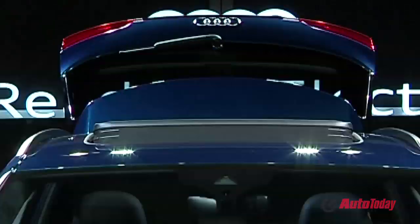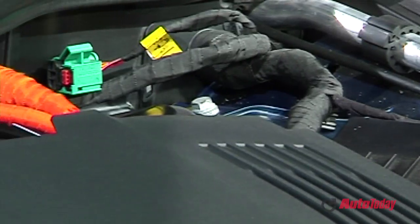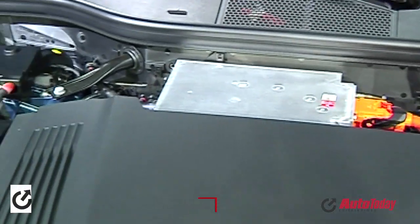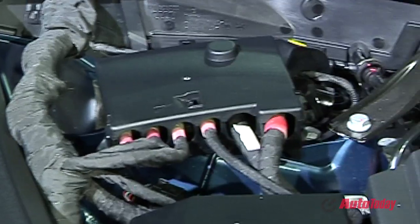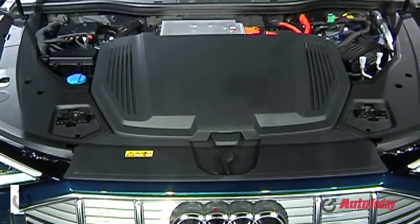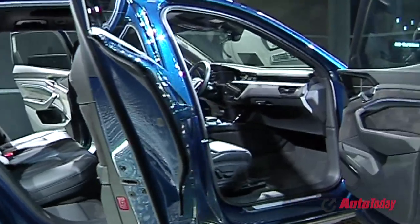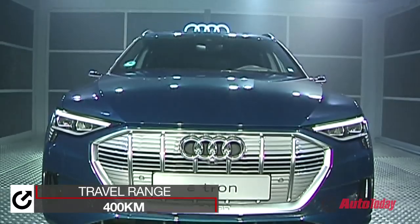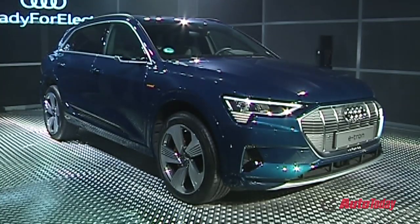It's that simple. Audi says the e-Tron will come with 2 completely silent electric motors to drive the SUV. Combined, the 2 electric motors can generate max power of 402 brake horsepower and 664 Nm of peak torque, and can accelerate from standstill to 100 kmph in under 7 seconds. The top speed is electronically limited at 200 kmph, and for those wondering what the travel range of this electric SUV is going to be, it can easily manage 400 km on a typical day and is all set for the next long distance stretch of a journey in approximately half an hour.